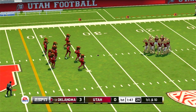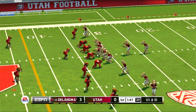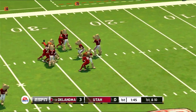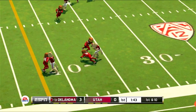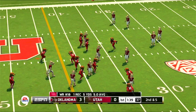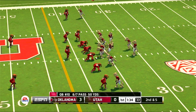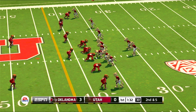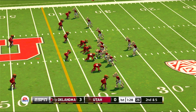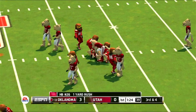Last drive resulted in a field goal, and the offense will come back out looking to do one better. Oklahoma is up by three. And they make the stop around the 37-yard line. Number 27 makes the tackle at the 37-yard line. That brings up second and five. Easy two, orange three, 20. Orange three. He gets out to about the 38-yard line.